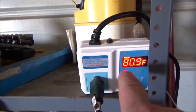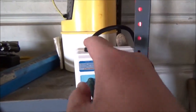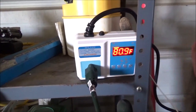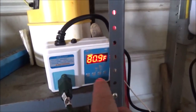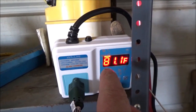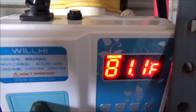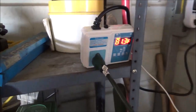But this is a thermostat, and this has the white wire that I showed you a while ago, and this plugs into your wall socket, and you can set this from 0.1 degrees Fahrenheit to 999. I don't know why in the world you'd want to heat that hot, but it'll do it. I got it set for it to come on at 84, and it shuts off at 85. Now we've got the doors open, and of course the temperature has dropped down, and now we are on heat. So she's working in there, and that heat lamp should be working pretty good.